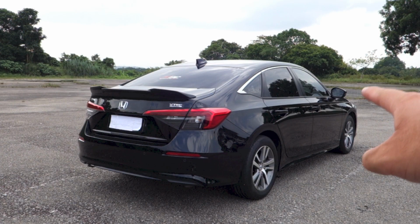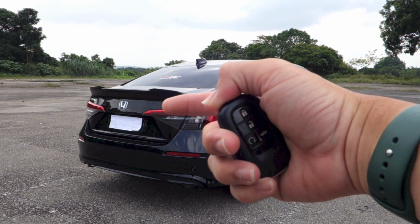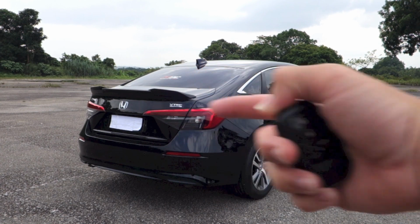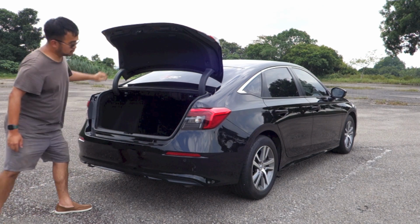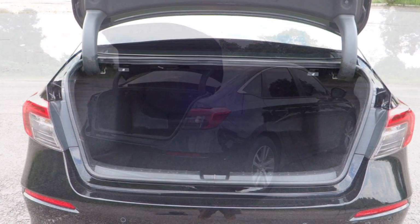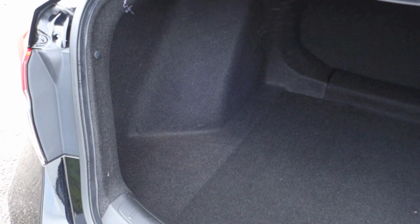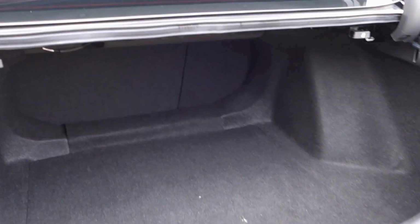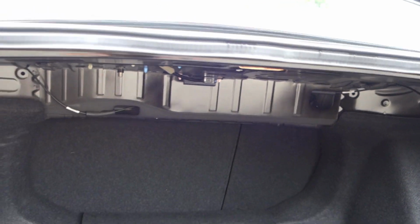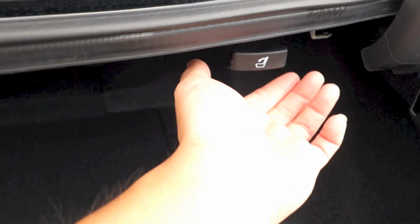To pop the boot lid open, you can use the button inside the cabin that I showed you earlier on, the button on the key fob, or the touchpad beneath the Honda badge on the boot lid itself. Boot space in the Civic is 497 litres with the rear seat backs in place. For extra space, the 60-40 split rear seat backs fold down by pulling the levers on the top of the boot. On the top of the boot as well is a light, and under the boot floor is the vehicle's spare tyre, toolkit, jack, and warning triangle.